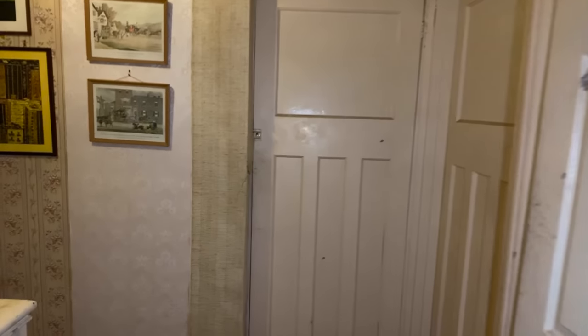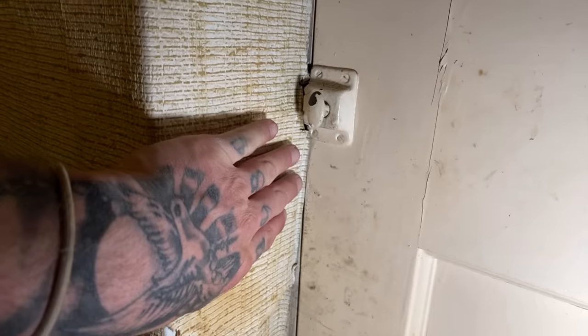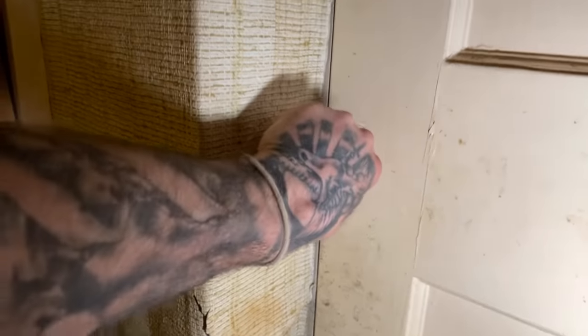Okay, well, there is one more room to look in up here. And look at this, how the wallpaper has actually fallen above the door, which just goes to show how long this door hasn't been open for. I'm absolutely terrified to look in there. Okay, this looks like just a little storage room.